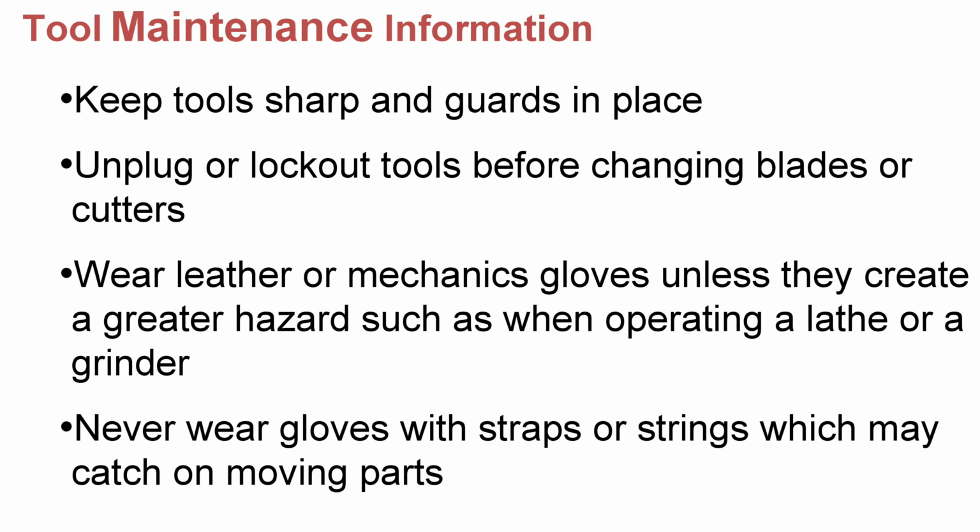Tool maintenance information. Keep tools sharp and guards in place. Unplug or lock out tools before changing blades or cutters. Wear leather or mechanics gloves unless they create a greater hazard, such as when operating a lathe or a grinder. Never wear gloves with straps or strings which may catch on moving parts.